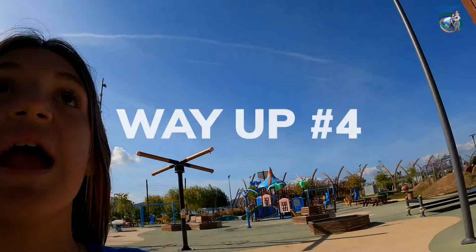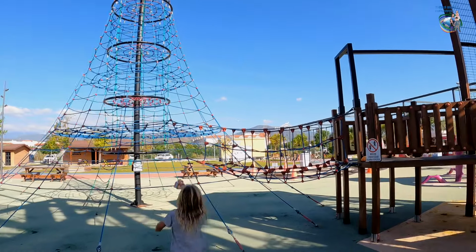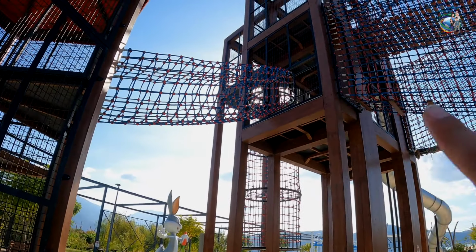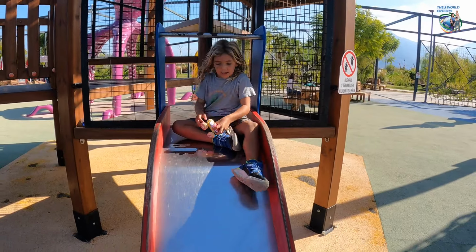So the final way is, as Emma said, if you take the pyramid, there's a little rope bridge, as you see. You go onto this and you would go up the stairs and through that, and you get to the second level, and then you have to take the rope up. And I want to show you one more thing.